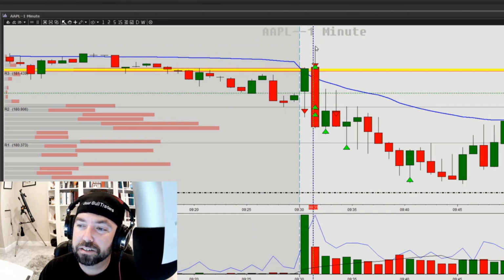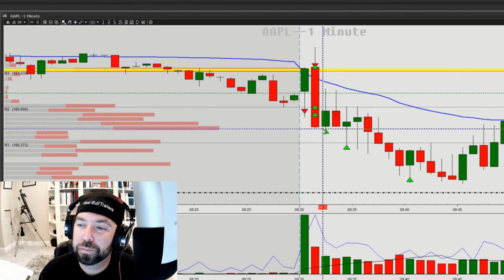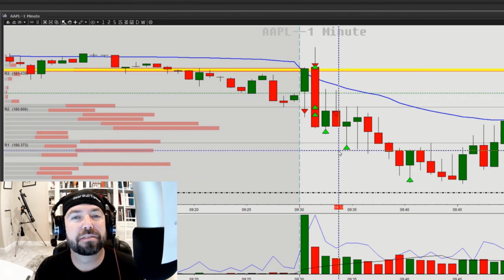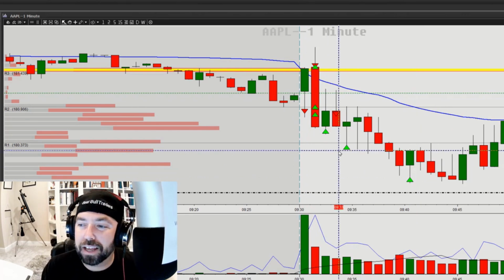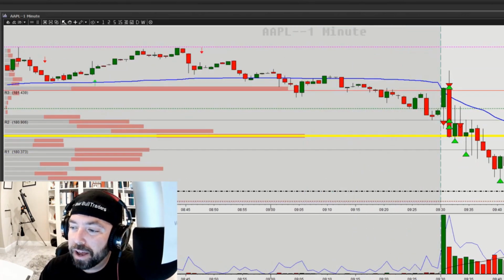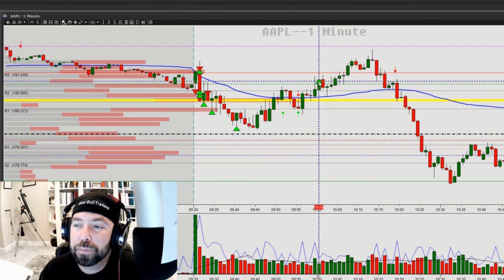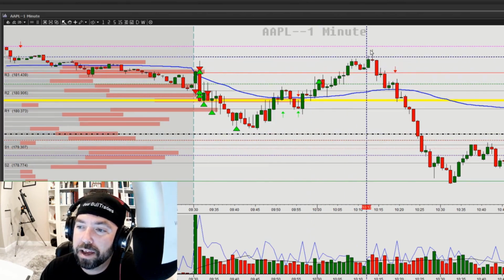So I short again, top of my candle, recovered my loss, got a little bit more, added in 2 more really good partials, and found myself out at about 4R for the day. And that's my trade for the day, right? Now, Apple ended up actually squeezing all the way back up, and I took the rest off when it went through opening price again.